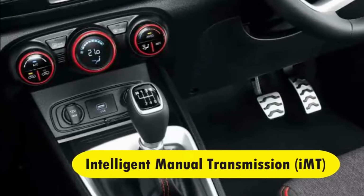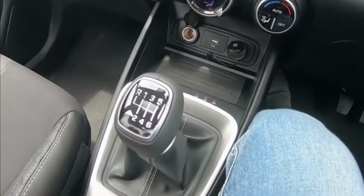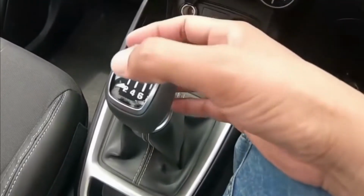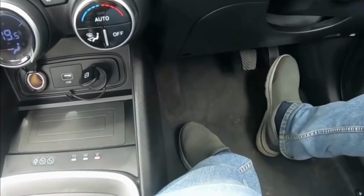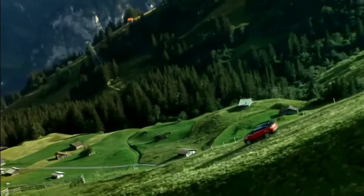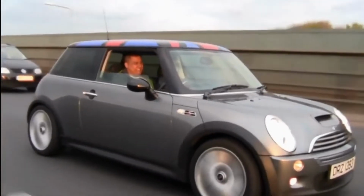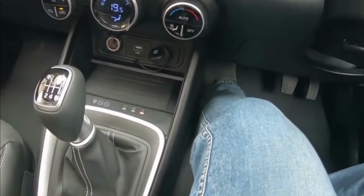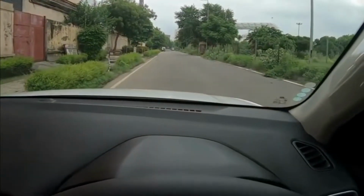Intelligent manual transmission, simply put, the IMT, is a clutchless manual transmission. It's just a regular manual gearbox but without a clutch pedal. In situations like coming down a slope or overtaking, you have full control over the gearbox, of course without the headache of operating the clutch pedal. You don't need to lift off the accelerator when shifting gears. It will help smooth things if you do, and an intelligent manual transmission cannot shift gears automatically.